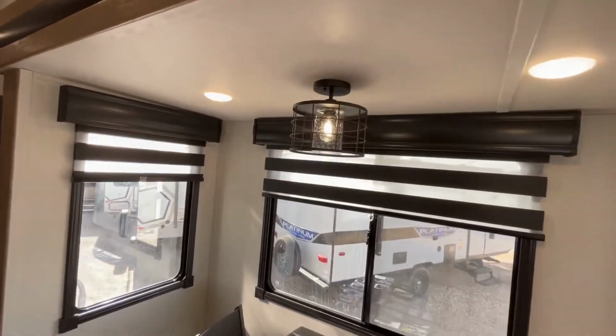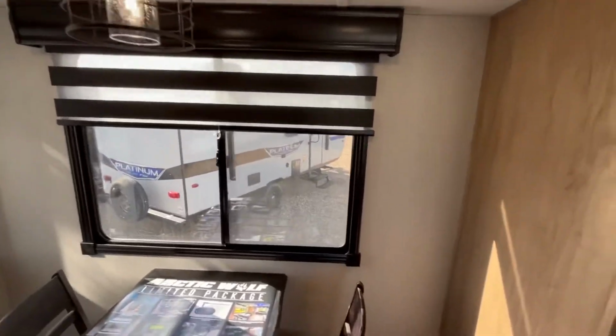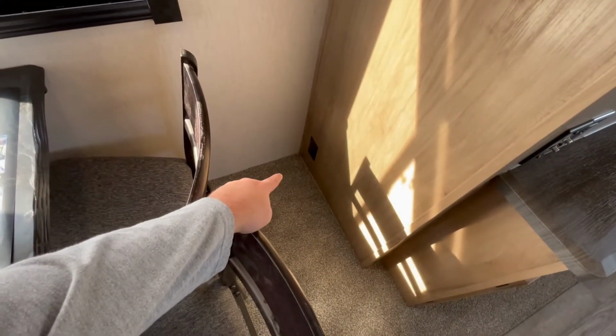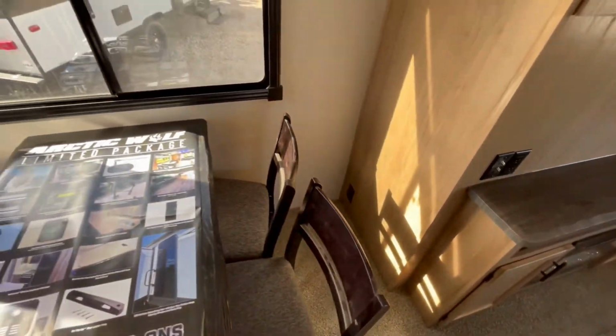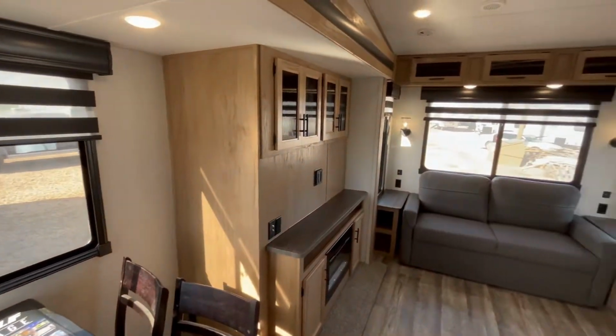You are going to have the zebra shades. Those are a light filtering day and night shade. And then one of the things I always like to point out is back over here, you do have a power outlet. So if you need to plug anything in at the dinette, like a coffee maker or a laptop or something, you can very easily do that.